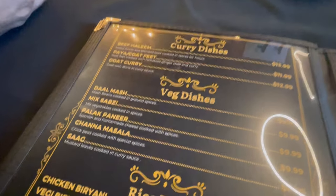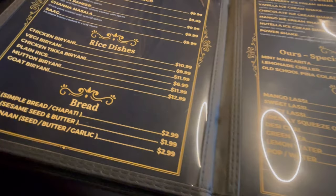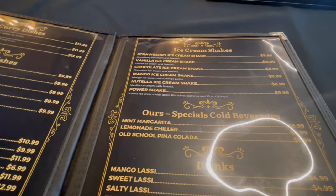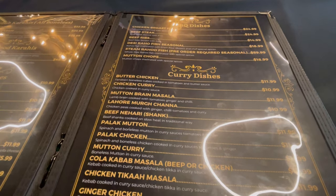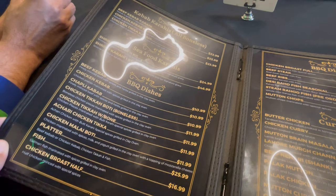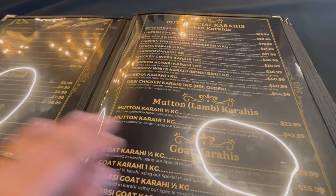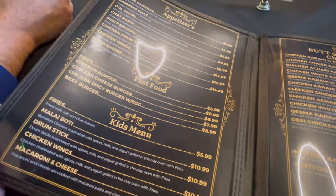And now it's time to go through the menu. Like any Pakistani restaurant in Calgary, this has similar kind of menu. They have curry dishes, barbecue platters, barbecue dishes. They also have seafood. We don't find seafood in a lot of Pakistani restaurants, so that's good. They also have a separate kids menu and that's extremely nice. Whichever Pakistani restaurant serves a separate kids menu, kudos to them because they know their market. Every Pakistani at least has a child. So yeah, we need more kid menus in more Pakistani restaurants.